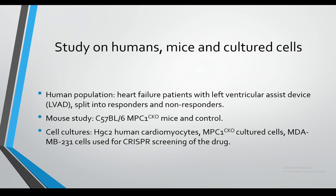So the study was on humans, mice, and cultured cells. The human population is heart failure patients with a left ventricular assist device, before and after the LVAD implantation. Basically this is a very invasive surgery, and it offers researchers an opportunity to collect tissue samples that they wouldn't otherwise have. They split these humans into responders and non-responders depending on whether their markers improved following LVAD removal. The mice were C57BL/6, MPC1 conditional knockout mice and control mice, and we'll talk about conditional knockout later if that's not something you're familiar with. The cell cultures were H9C2 cardiomyocytes and cultured cells from the mice. MDA-MB-231 breast cancer cells were also used for CRISPR screening of the drug.